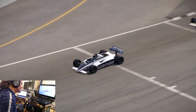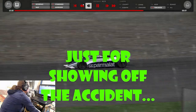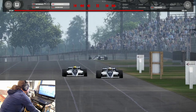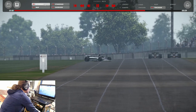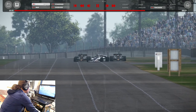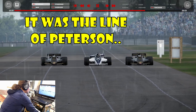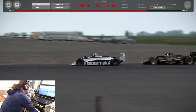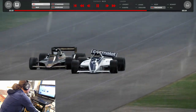Yeah, this was a nice move. You can see here how I spin out. Lost it completely, tried to keep the car running, and I came into the line of, I think it was Andretti, which crashed into us and damaged our rear wing. Yeah, you can see it here how it shakes around.